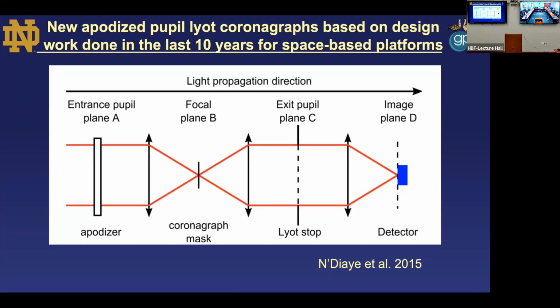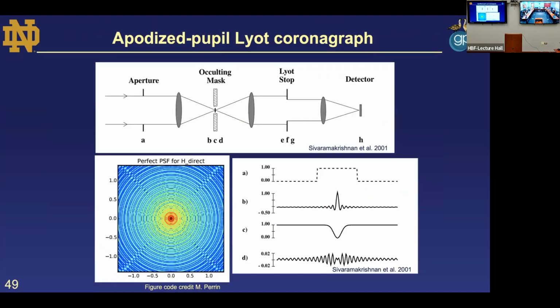For your telescope, you have your telescope light that comes in. Of course, light comes to a focal plane. If you put a coronagraph mask, something that blocks out the central starlight, you can block out the central star. The problem with that is that light is a wave, and so it interferes, and you get this nice, annoying ring pattern that we all are very used to seeing in astronomy. And so if you block out just the central light, you still have the ringing that's over here. You can see in D, even if you blocked out the central light, you still have ringing.